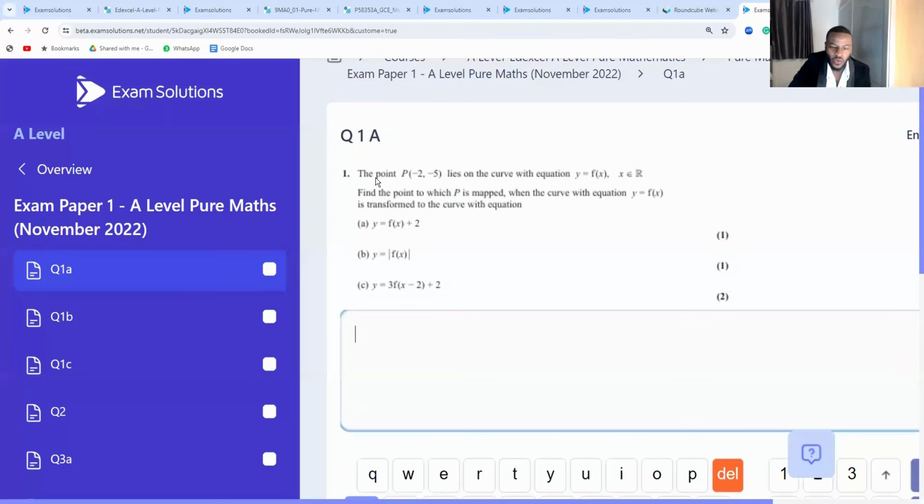So here we've been given the point P, (-2, -5), which lies on the curve with the equation y equals f of x, where x belongs to the set of real numbers. We've been asked to find the point to which P is mapped when the curve with the equation y equals f of x is transformed to the curve with the equation. Let's start with 1a. So y equals f of x plus 2. Does anyone know the answer?